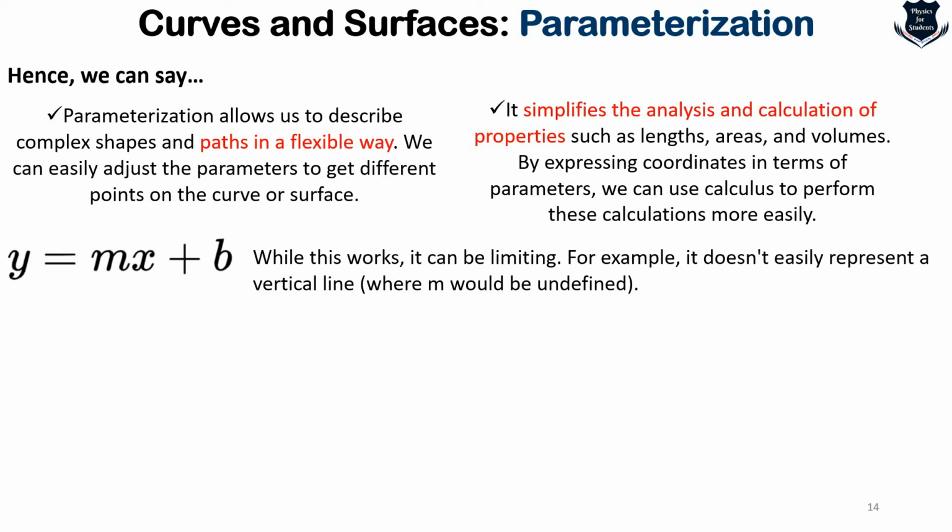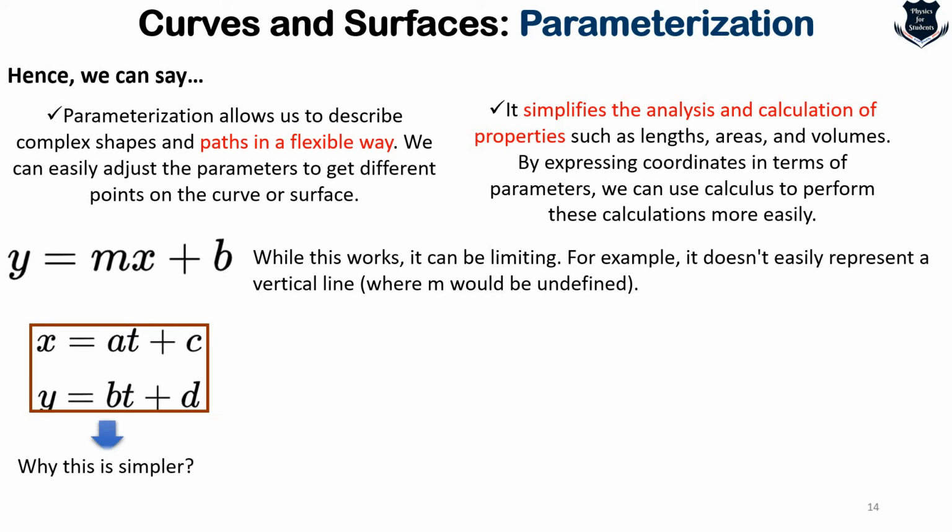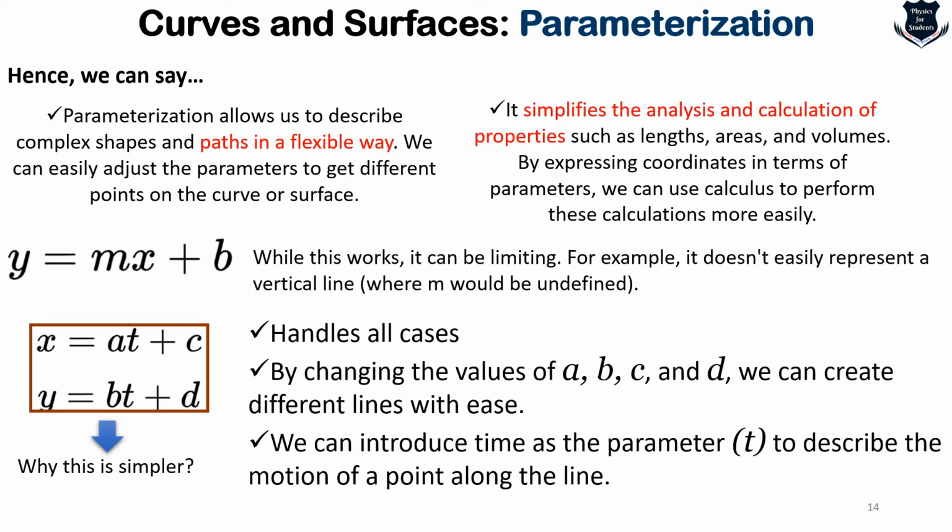So y equals mx plus b or mx plus c, we know that is an equation for a straight line, but it can be limiting in the sense it does not easily represent a vertical line, where, for example, m can be undefined. So if we parameterize and use x equals at plus c and y equals bt plus d, it becomes simpler. Why does it become simpler? Here you can see the following reasons. It can handle all the cases. By changing the values of a, b, c and d, we can create different lines, and we can introduce a time parameter such as t in order to calculate the motion of a point along the line, which I have not done, but it can be done.